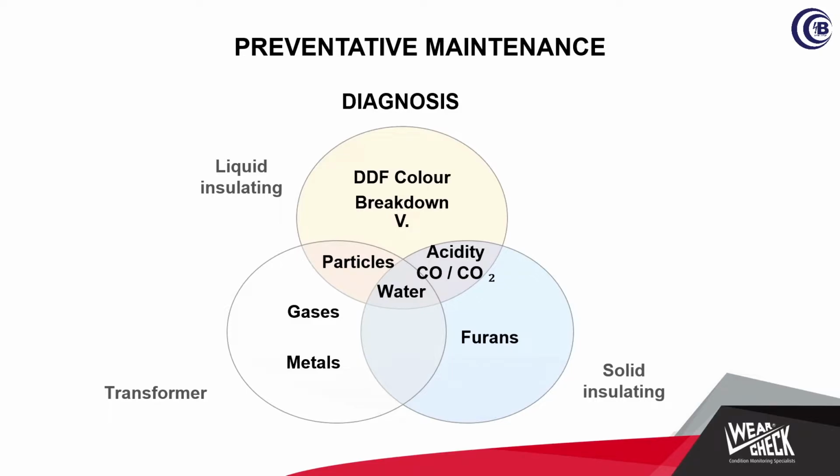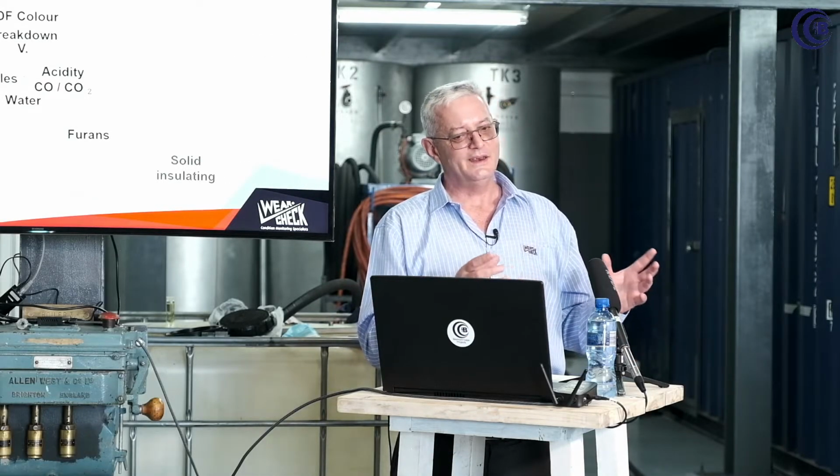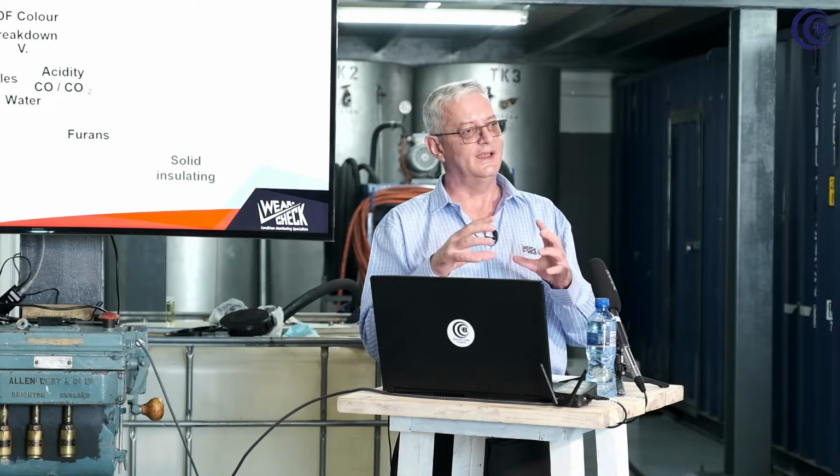Those are the three things. Now, it's three different areas of your transformers, and we need the test results to look at the three differences. If I do an oil test, I can't tell you anything about the paper. Or if I do a paper test, I can't tell you anything about the gases. At the end of the day, there is some overlapping between those three, but you need to do all three to have a clear picture of your transformer.